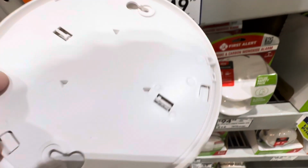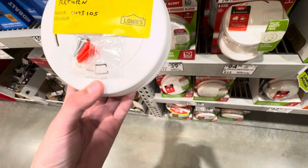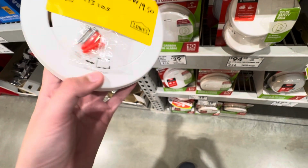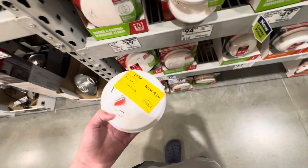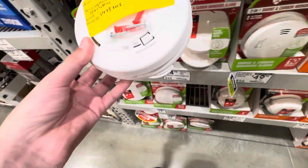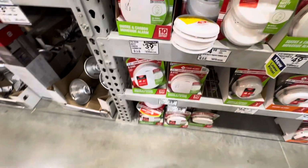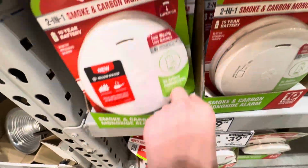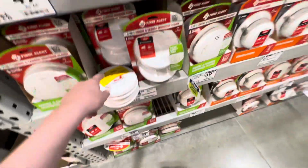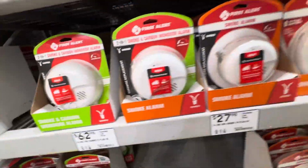I just found these units. Okay, that's weird. They're selling smoke alarms without boxes. That's so weird. Okay, I'm going to have to reset these because they're activated. And then right here, they're surprisingly selling these without boxes. Oh, wow. Because they're returns. And then more precision detections over here.